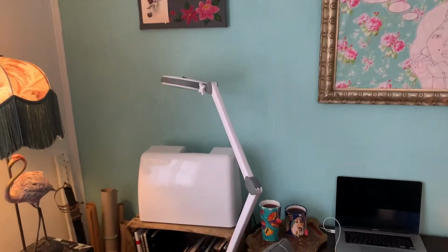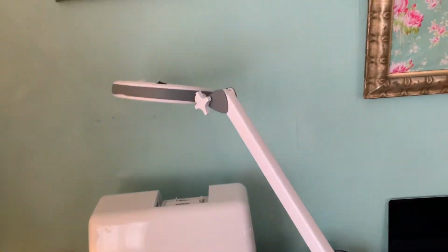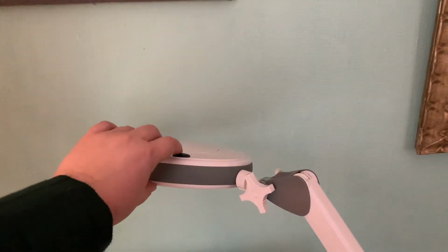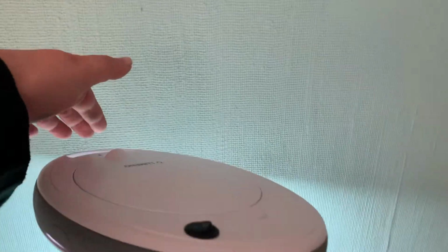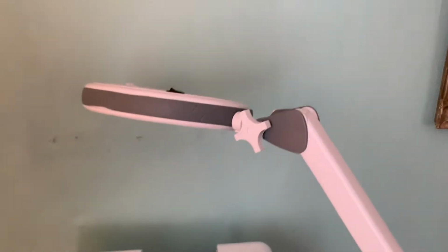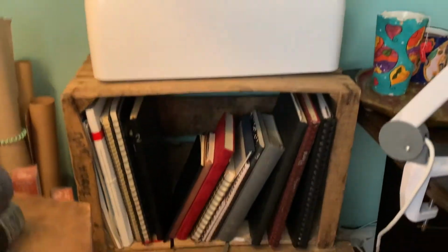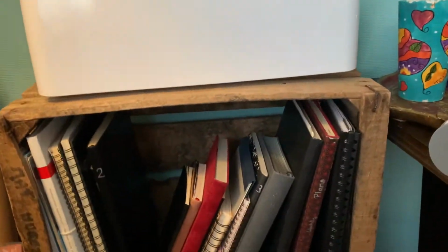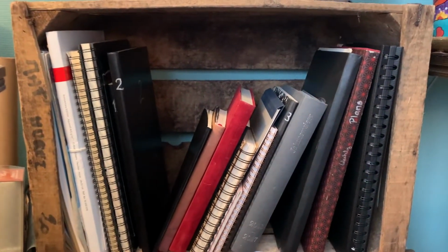Below that is my beloved light. I found it on Amazon advertised as a light for makeup artists and cosmeticians, but it works great for needlework. Very bright light and it doesn't distort the colors, and the magnifier for the tricky bits. Also a very basic Brother sewing machine. In the crate are my various notebooks and journals.